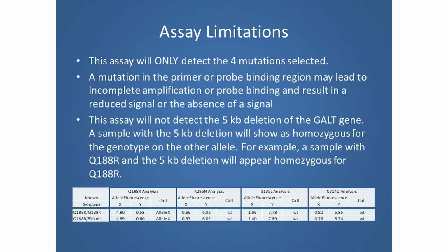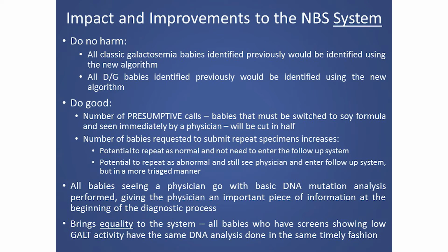and it's easy to find because it ends up showing as a homozygote. So a baby will show up as a Q188R homozygote, whether they are a homozygote or have a 5 kb deletion. So it's easy to pick these children up. And what we've seen during the pilot study data that I didn't show is that the 5 kb deletion is just as common as the least common mutation in our assay. So there is incentive to add this, and that's coming online shortly.